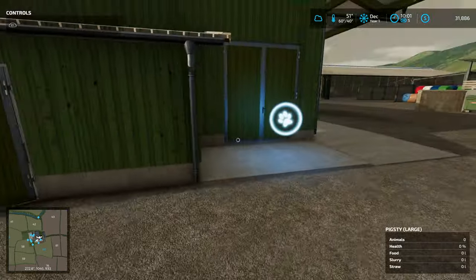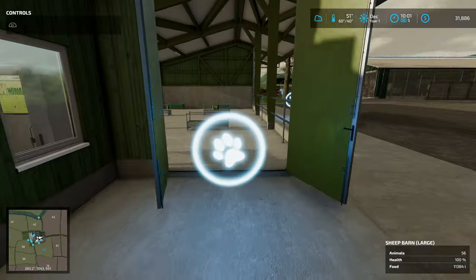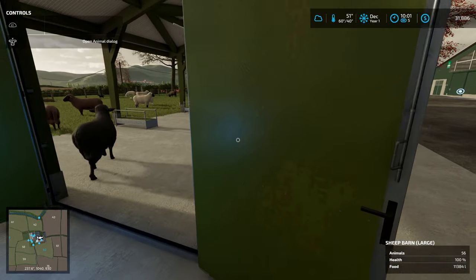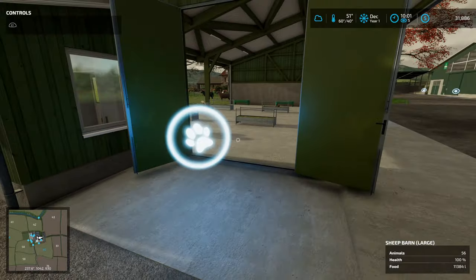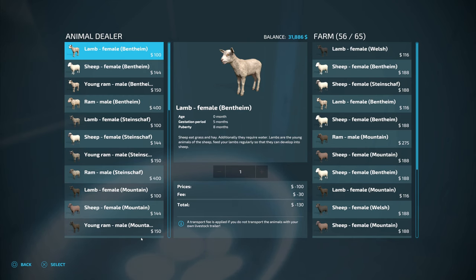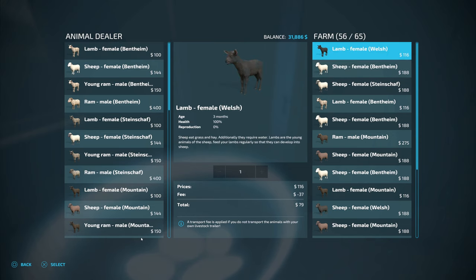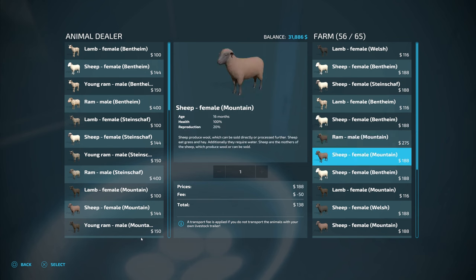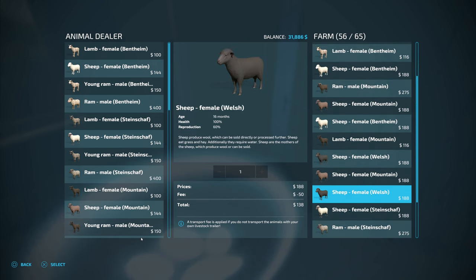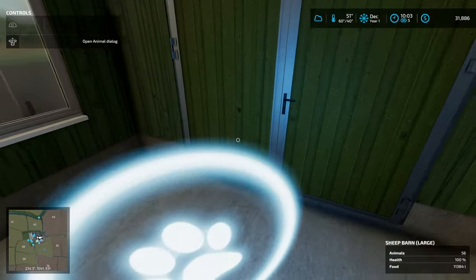Come on, close the door. Thank you. Can we open this door? Yes, we can. Okay, close the door because we don't want any animals getting out. There we go. Alright, and yeah, we've got 65 sheep. So, looks like we should be getting some new sheep in February?